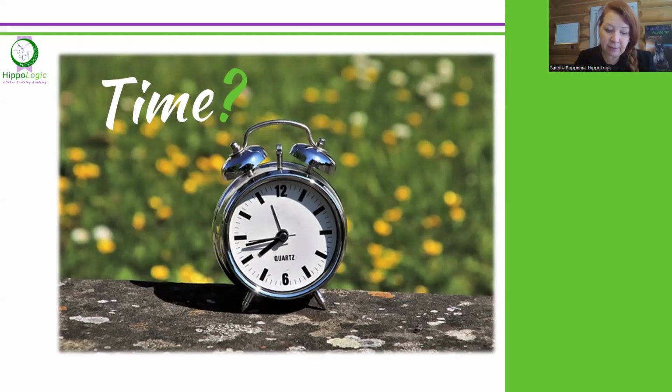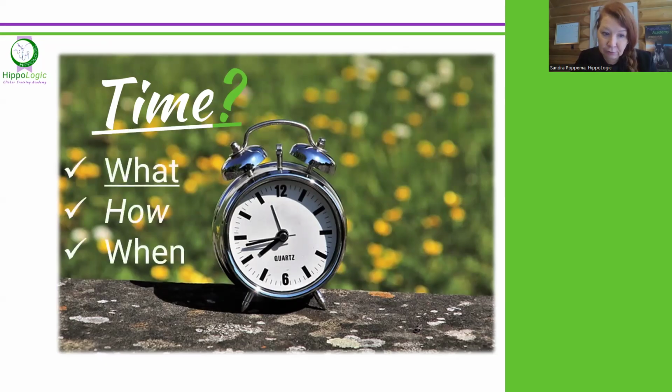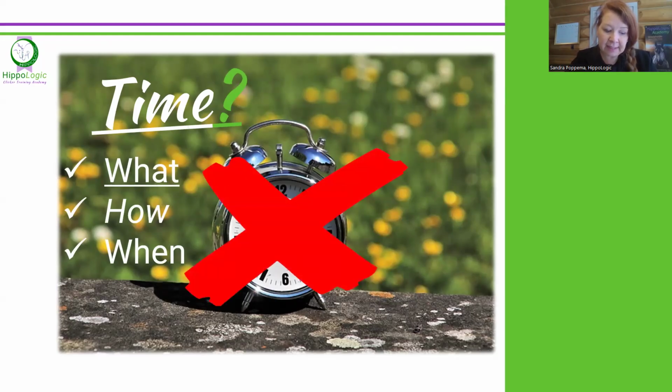I've worked with many horse owners, and once they know what to do, how to do it, and when to do it, it's easy to make a schedule and stick with it. Time struggles evaporate when there's clarity, when exercising their horses becomes something they enjoy.